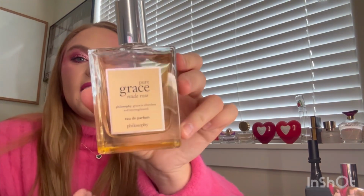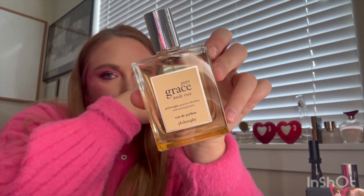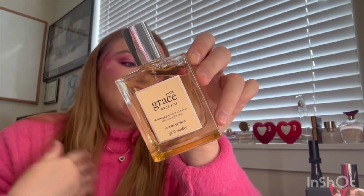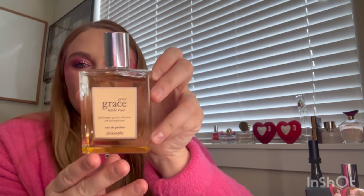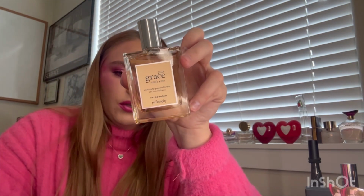This is my favorite perfume from Philosophy. Like, truly, it smells so girly and so beautiful, but super feminine and grown, not juvenile at all. It's not sweet at all. It's a very fresh, clean floral scent. And it has that DNA of Amazing Grace, but with a really nice rose scent.